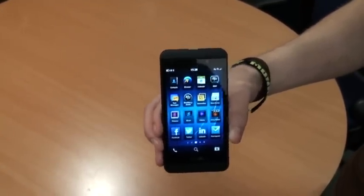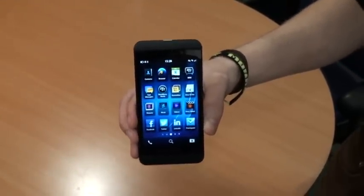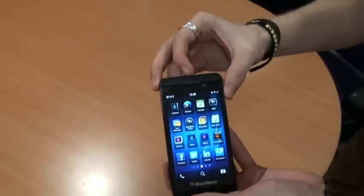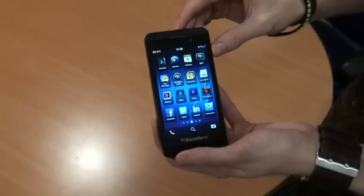Now, BlackBerry has announced a software patch which is meant to fix a lot of these flaws, but there's no word on the date yet. Still, as an opening gambit, BlackBerry 10 is pretty damn good, especially for businesses. Though if you're a consumer looking for a media-heavy experience, we still wouldn't recommend it.